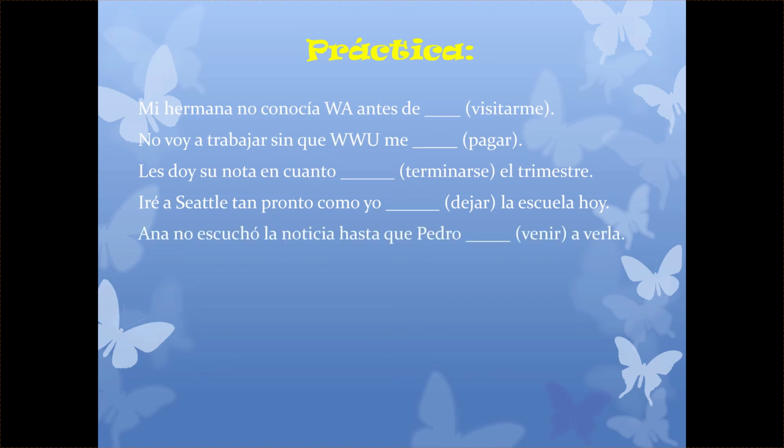Ana no escuchó la noticia hasta que Pedro a verla. Did Pedro come to see her yet? The answer is yes. Pedro vino a verla.